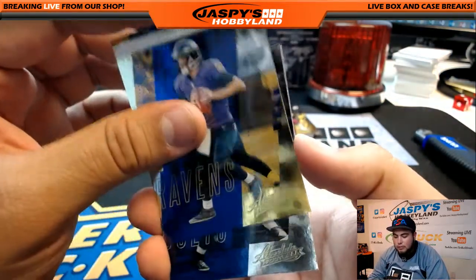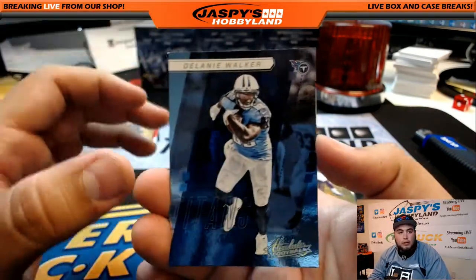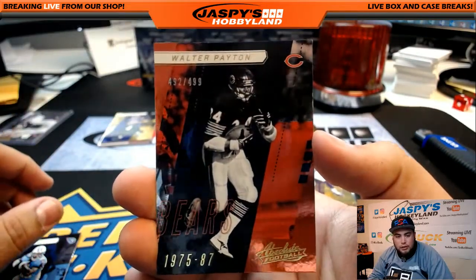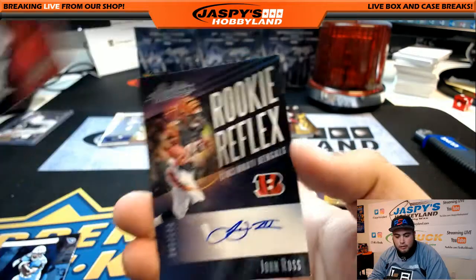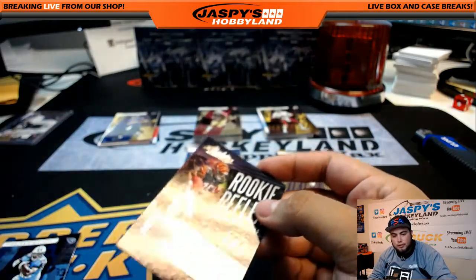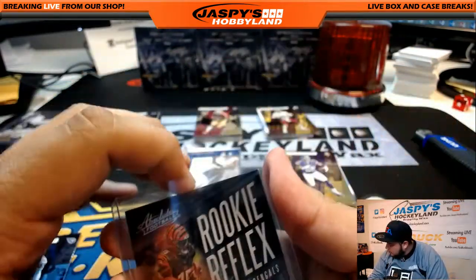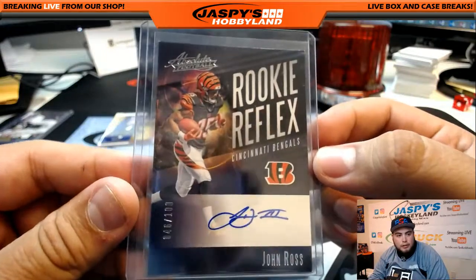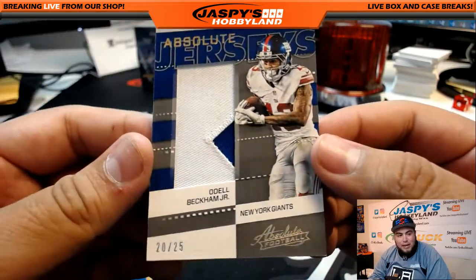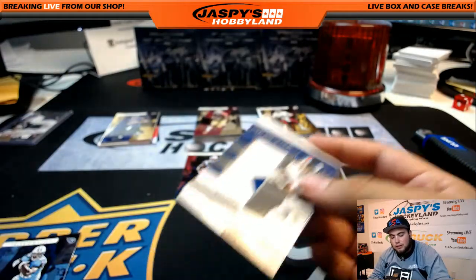Joe Flacco. Actually, you know what? Not this side. We'll go down here. Delanie Walker. Walter Payne, 492 of 499. Rookie Reflex, John Ross, that's 46 of 100. Bengals. There you go, Rick. Little John Ross. And an absolute jerseys, Odell Beckham, 20 of 25. More for the Giants. Man.